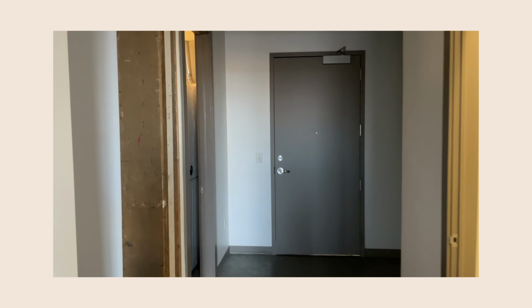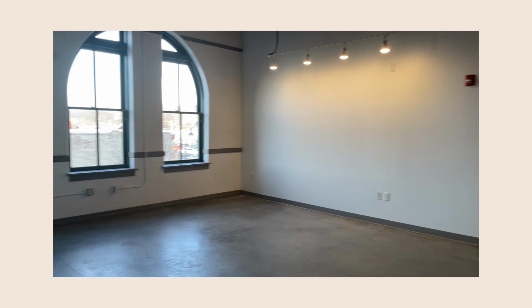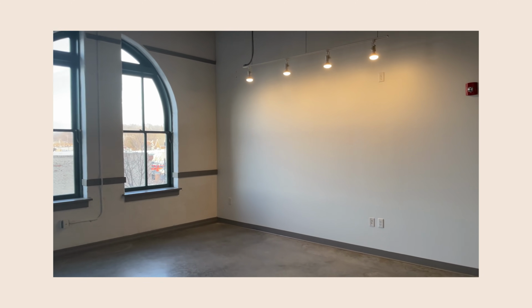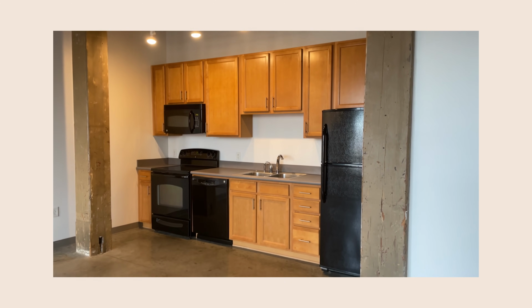Once you leave the bedroom, you walk down a short hallway and wait till you see this living room. Are you ready? Oh my god, check this out. It has the matching arch windows with so much light, and the ceilings are crazy tall. And along the opposite wall is your kitchen. Check out those 2 large beams on either side.